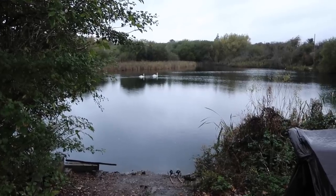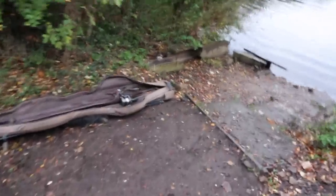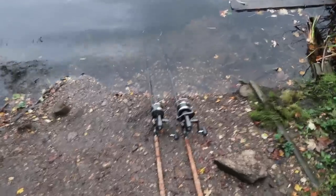20 odd minutes, 25 minutes, something like that. Cool, man. Bivvy's down. 20 minutes. 20 minutos, come on. Net there. Matt's behind, but if I catch that, I can flick the map out of the back of the car.